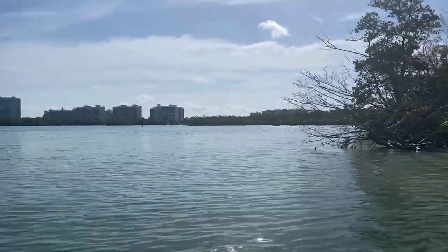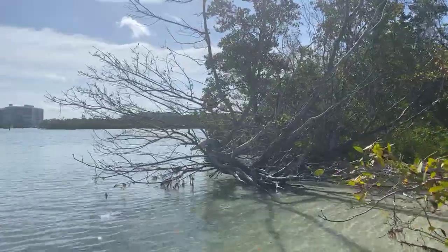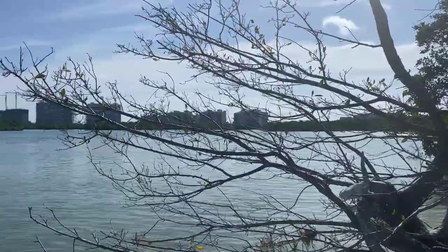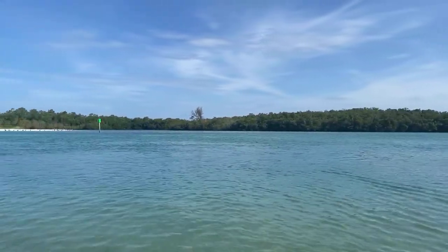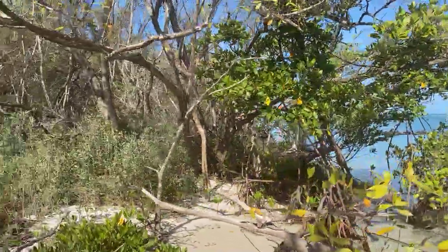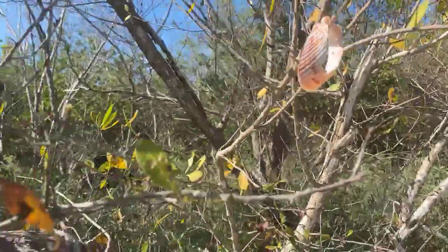Well, here we are. We're getting to the end of our walk. We're going to end by taking a look at Roy's Shell. Make sure it's safe and sound. Make sure nobody's stolen it. That would tick me off. People do make it back in here for some reason. See, somebody actually made it back here and hung a shell back in here. Believe me, it's not easy to get back here.